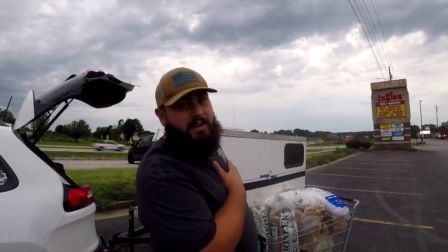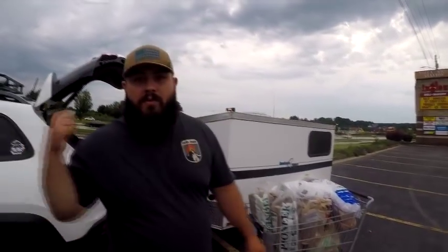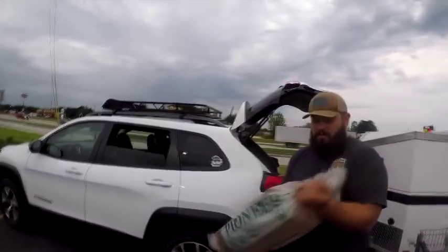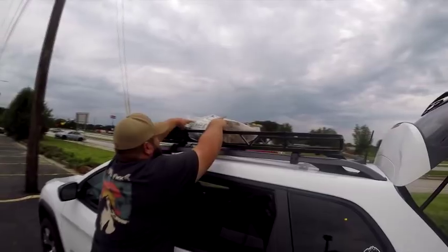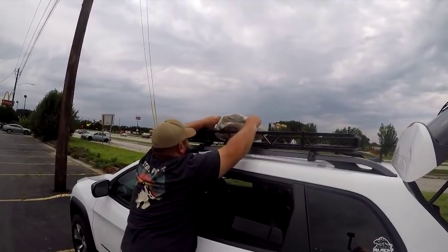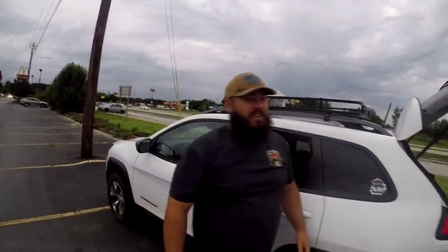Nicole and baby Abby are sleeping in the tent here. I got firewood, which I'm gonna throw in the Garmin roof rack. Hopefully it doesn't rain, but it is in a plastic bag. But that plastic bag is perforated. Man, I just feel like an overlander now.